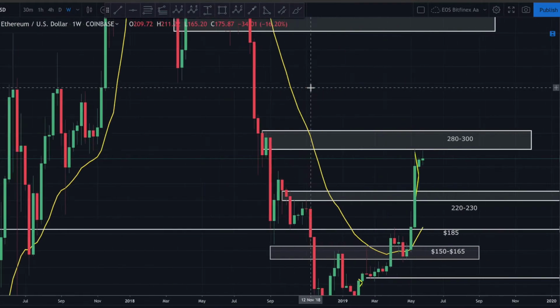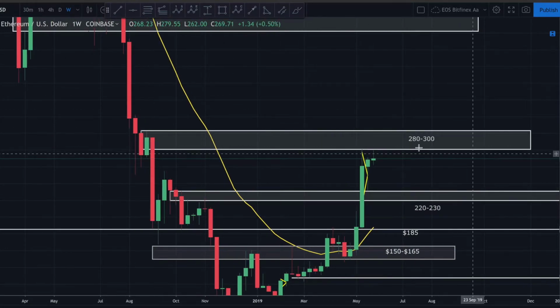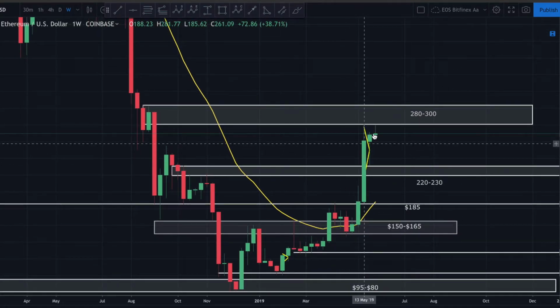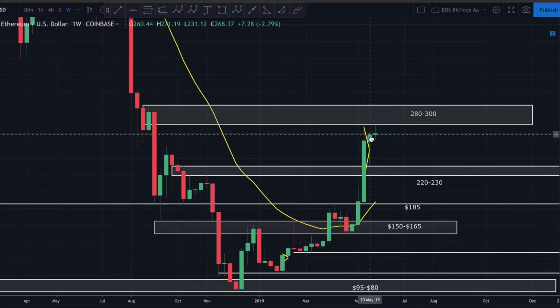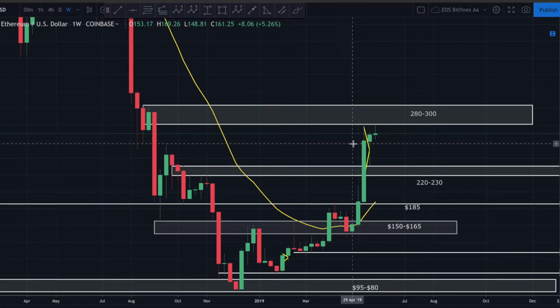If we zoom out here to the weekly chart, you can get a little bit of a better idea, guys. The resistance area is sitting here between 380 and 300. On the weekly chart we've got a bit of a spinning top, which is a neutral candle as of now. We're still very early in the week, though, so I don't want to read too much into that. That being said, guys, it does look like it may be fizzling out.